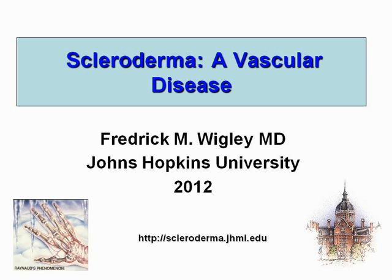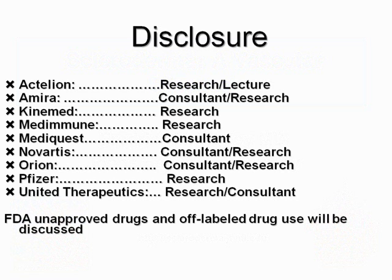The word scleroderma, of course, focuses on the skin disease and means hard skin. But what I'd like to do today is to have us look at some of the other biological processes that may lead to the skin manifestations that are so obvious at the bedside examination. So the goals of this lecture are to focus on the vascular disease that is so important in the pathogenesis of scleroderma. This slide outlines my disclosures. There will be drugs that I speak about that are not approved for the treatment of the vascular disease.